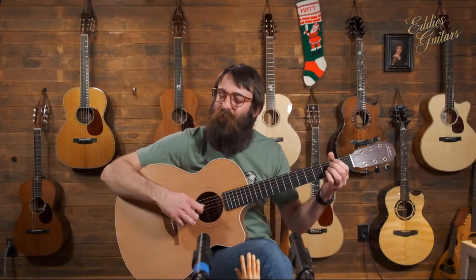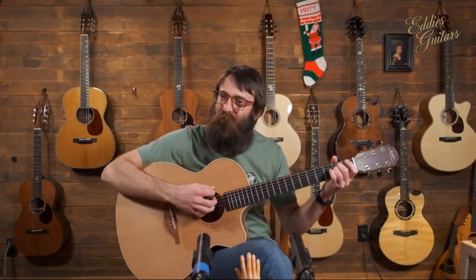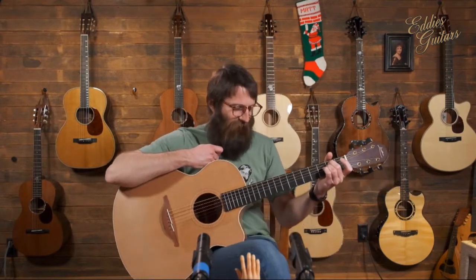Sits in the tone spectrum of almost a baritone guitar, even though it's not tuned down so deep. Folks, this is a Lowden O22, O standing for original series, meaning the shape of the body. This is actually the earliest of George Lowden's body designs, the O model.